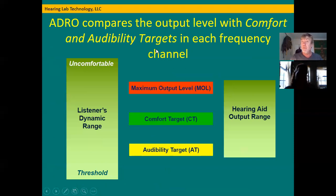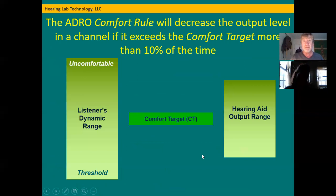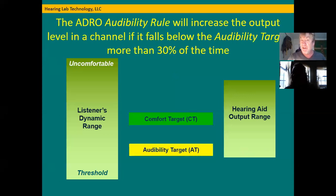So ADRIL compares the output level with the comfort and audibility targets in each channel, as we've said. So it's really, these guys are really acting in concert. The comfort rule will decrease the output level in a channel if it exceeds the comfort target more than 10% of the time. The audibility rule will increase the output level in a channel if it falls below the audibility target 30% of the time.